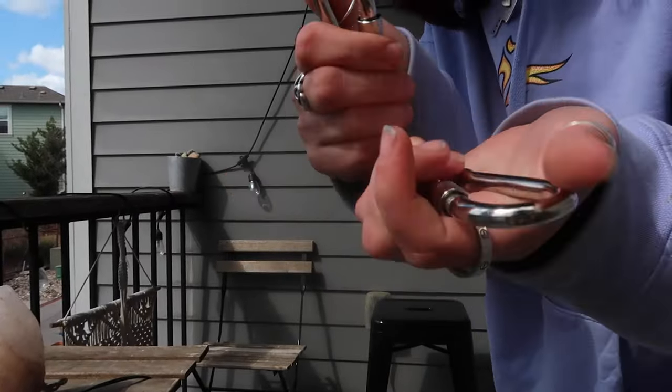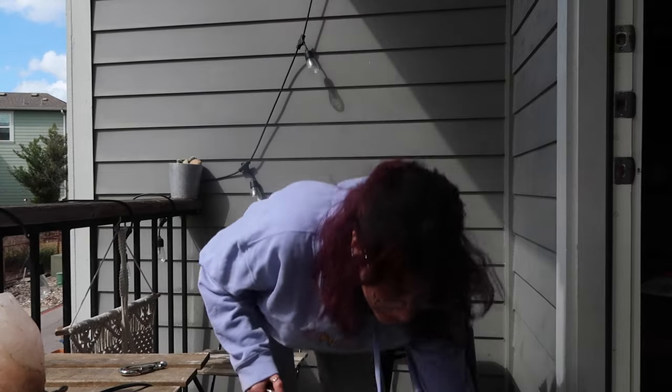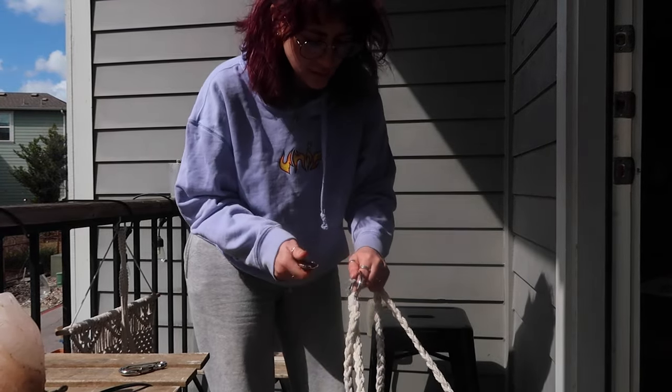So they came with like little hooks. We'll see if this is going to be tall enough. Not really sure.